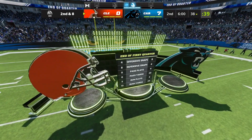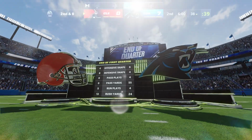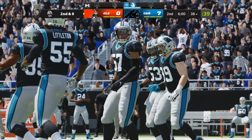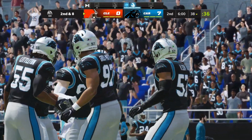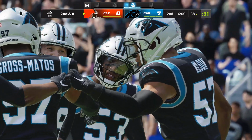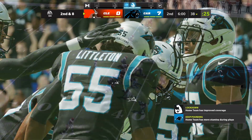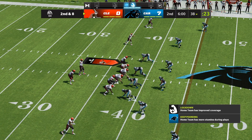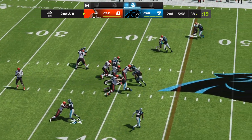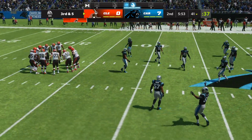After one, 7-0 on EA Sports. The start of the second quarter, and it's the Browns in control of the football as they've got a 2nd and 8 forthcoming. Running with Hunt here out of the shotgun. And he'll take this up over the 40 to about the 41.